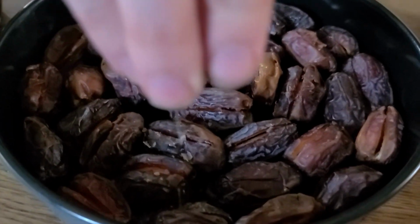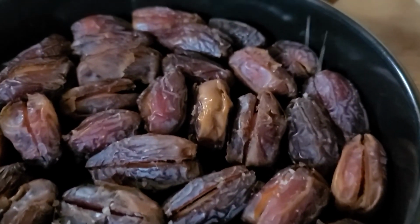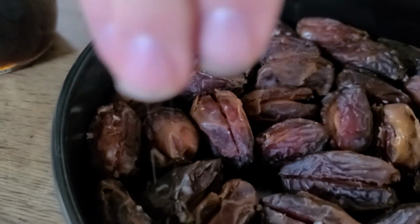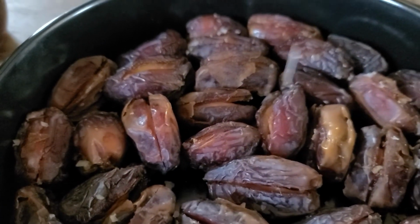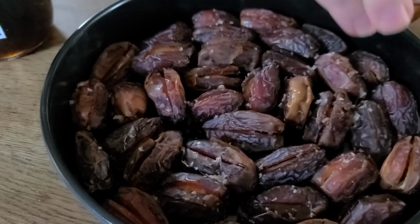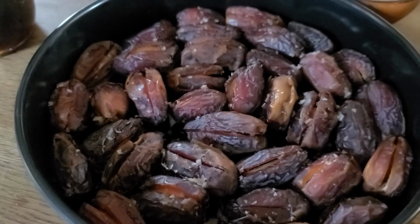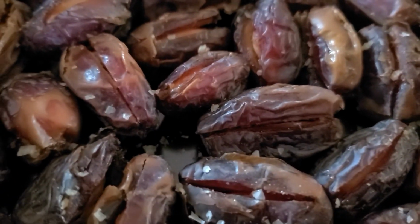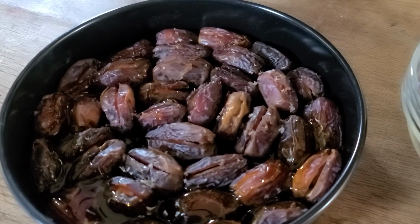I then scatter the entire dish of dates with salt. I used a smoked salt because I think that the smokiness helps cut through the intense sweetness, but you can use any salt you like, including herb salts or cypress salt or whatever you'd like to have flavor your dates.